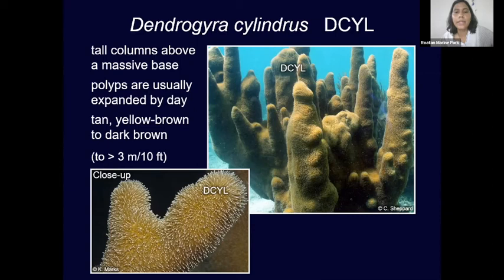Okay, moving on then. So Dendrogyra cylindris or DCYL has tall columns above a massive base. Polyps are usually expanded by day, so it's very common that you will see them. They kind of look like hair. The color is tan, yellow, brown to dark brown. Again, like the Mandrina mandrides, they're always the same color. I think that this one's really hard to misidentify.